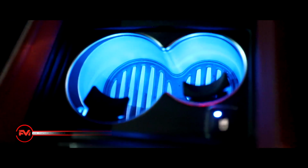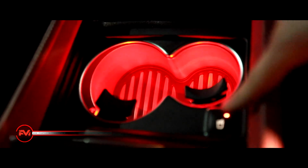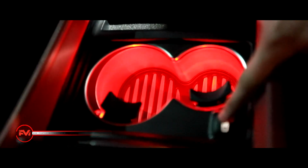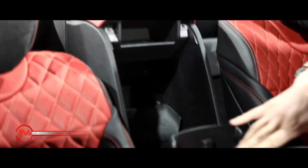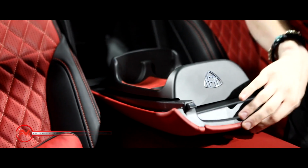Turns blue to the cold. And then if you hold it, it turns red to heat. Sick, right? It has this full little glass holder so you can put your glasses for your champagne or whatever you like there.